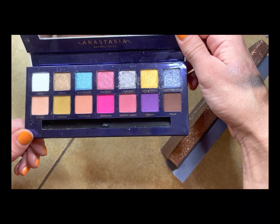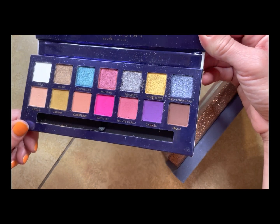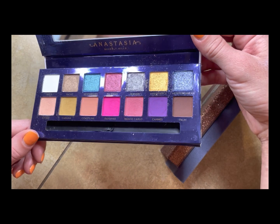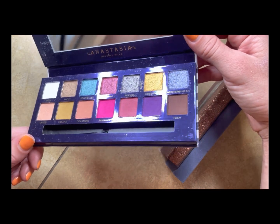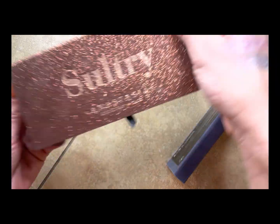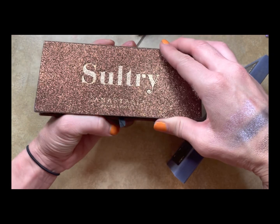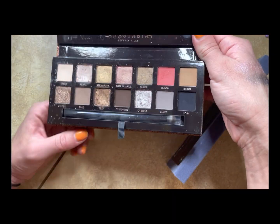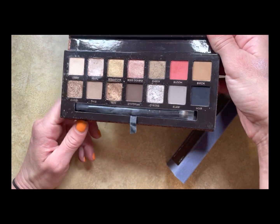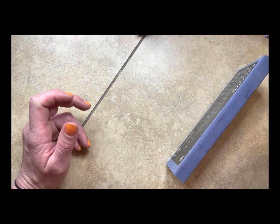You know, I'm kind of lukewarm about this palette. I don't love it. I don't hate it. But I feel like I haven't experimented with it enough yet, so I'm going to keep it. Oh, Sultry. Love this packaging. Might keep it for that purpose alone. Yeah, I feel like I haven't played around with this one enough yet either. So I'm keeping Sultry too.